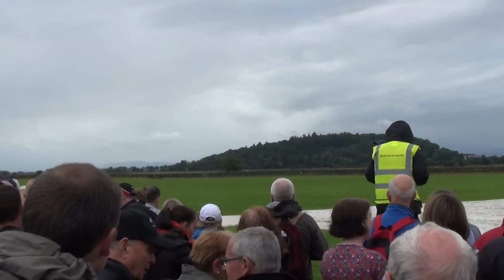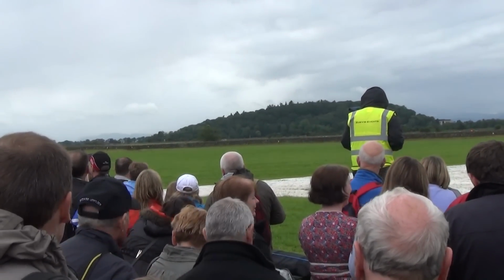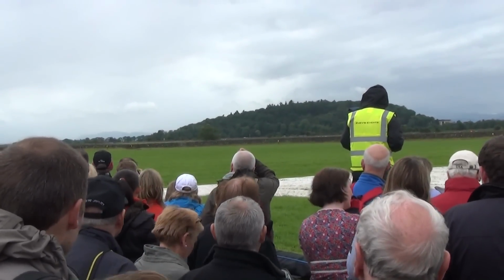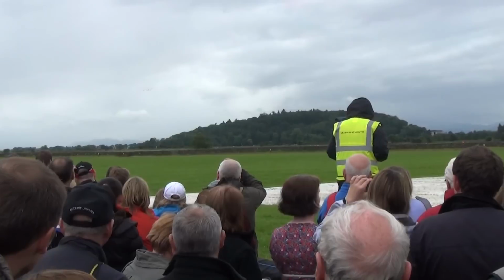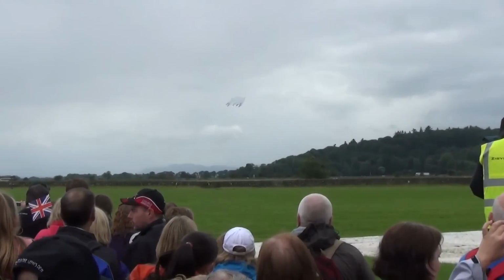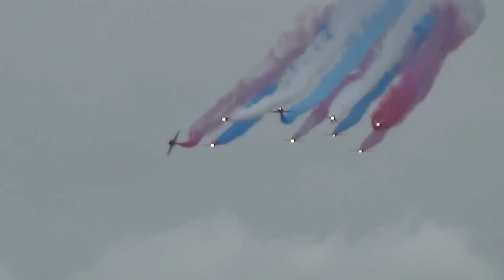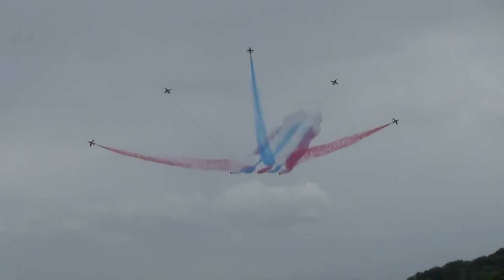Now comes the detonator. Cameras ready, here go Enid. Eyes on Jippo underneath.